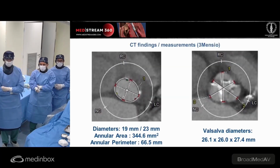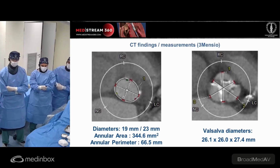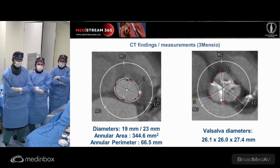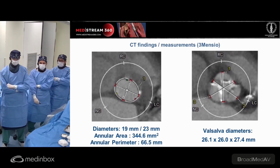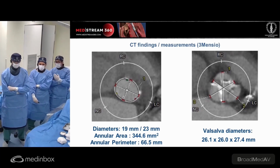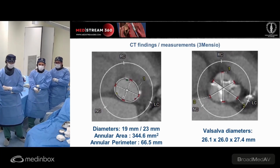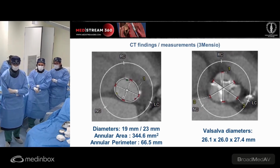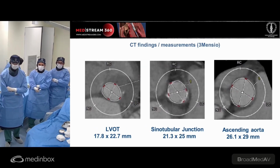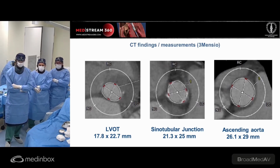And these are the CT findings. Maybe Alberto could go on with what we found here. Yes, of course. Thank you, Dimitri. In the CT findings, we have an annulus diameter of 19 and 23, and a small annulus, as you told us before, smaller than 400 square millimeters, at 344. The Valsalva diameters are 26, 26, and 27. The LVOT is a small LVOT as well, from 18 to 22.